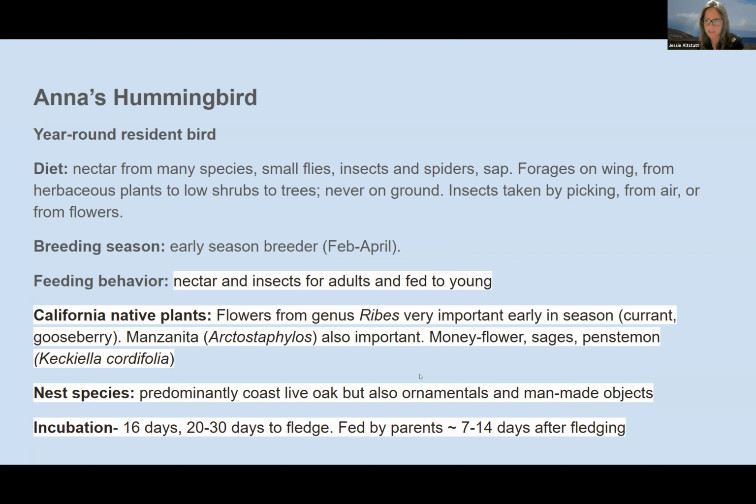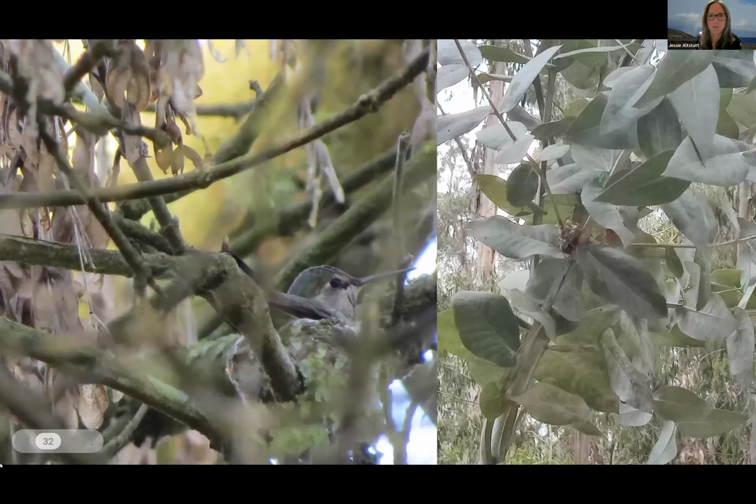A number of native plants are important for them. Predominantly, their nests tend to be in coast live oak, but also in ornamental plants. And they are also going to need a couple of months, even though they're so small. They still need a couple of months to get from the nest, the egg, to fledging. Well, because they're fed afterwards. They're under parental care afterwards.